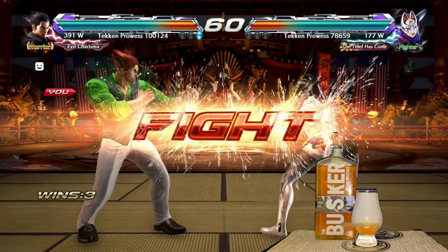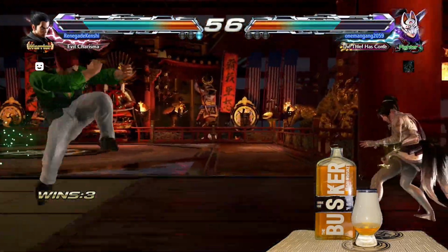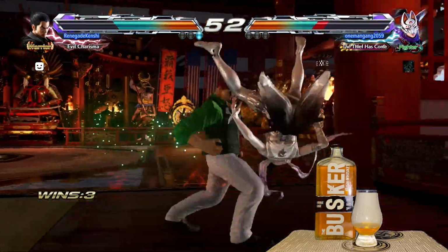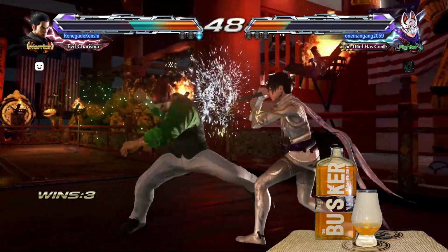Pleasantly surprised. The write-ups looked good, but pleasantly surprised it lined up. Yep. Good job, Royal Oak Distillery. And I think this is a new release. We approve. Yeah, we like it. We gotta look into more of these buskers.